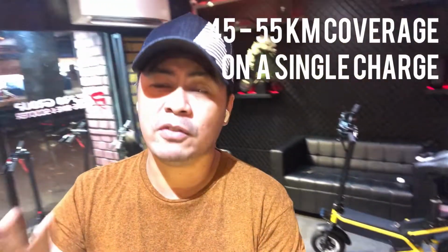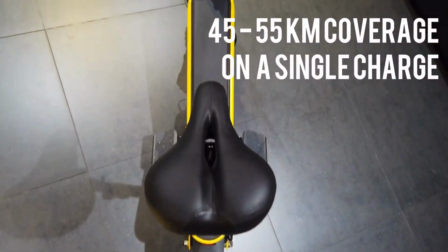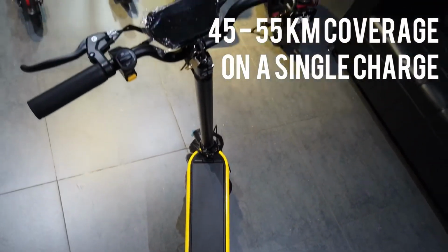Now let's talk about the range. Sa isang charge niya, nakakaabot siya ng 45 to 55 kilometers. It can easily take you from one city to the next here in Metro Manila.